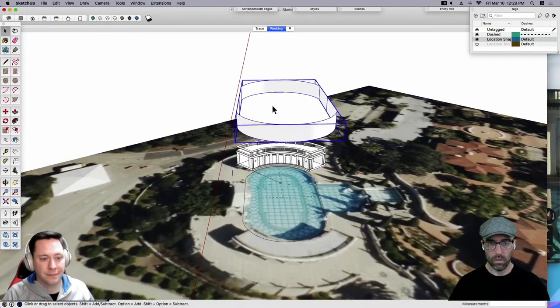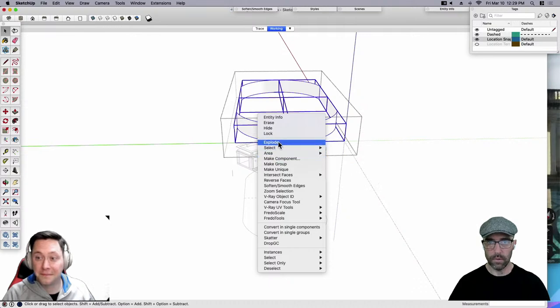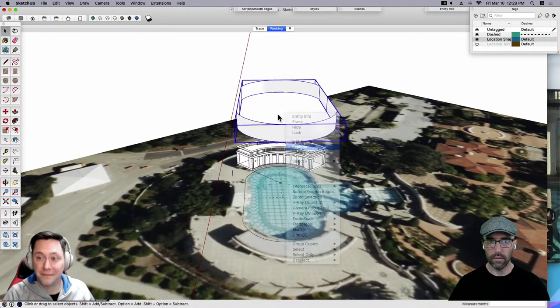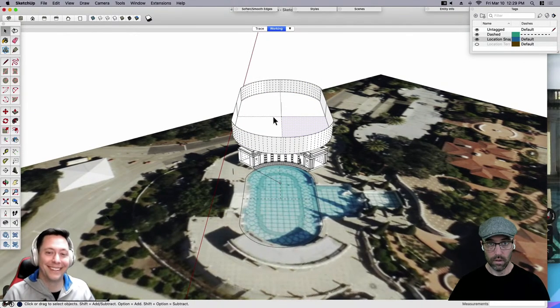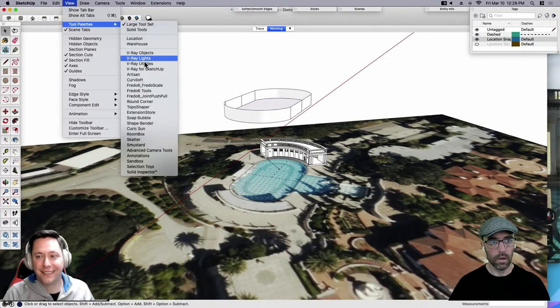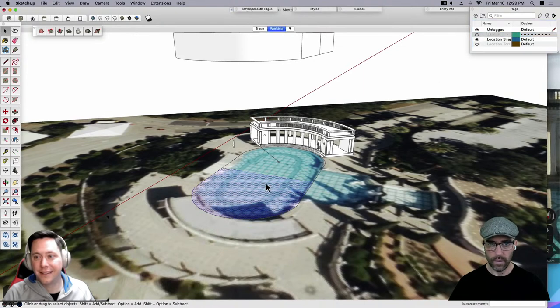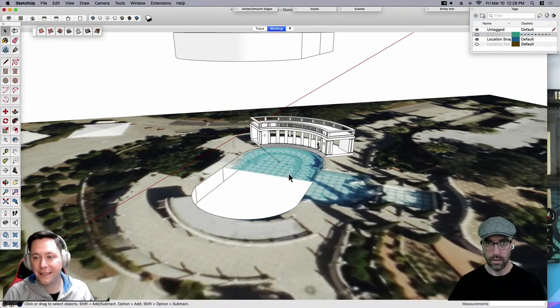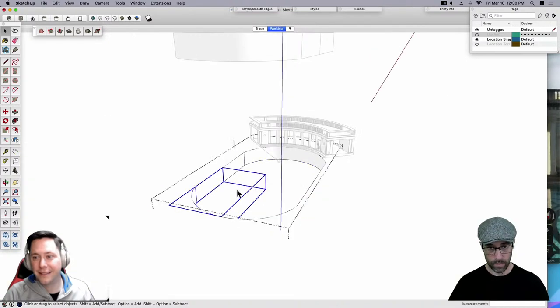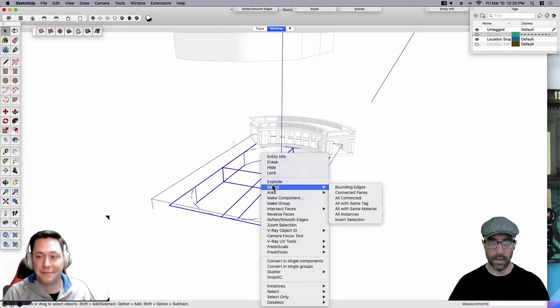And then make that, are those components? Oh, explode those. I'll show you why I'm doing that. Why are you exploding those? Don't do that. The reason why is because what I wanted to do was drape this. So I'm going to pull up my sandbox tools: view, tool palette, sandbox. And I want to drape this onto my terrain. And if I did that correctly, I could go in and delete this. And I'm going to group those, and I am going to explode those.